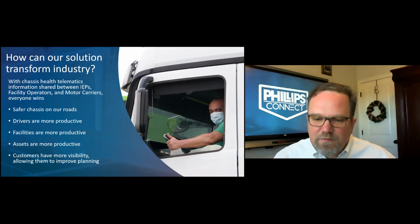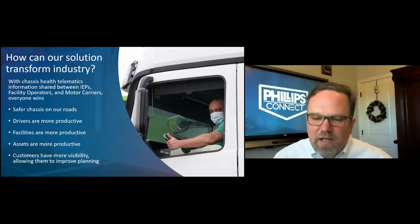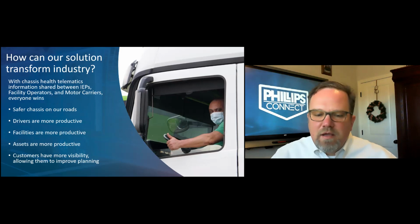Assets are more productive because you're not waiting for a driver or mechanic to inspect the unit to find a fault that the telematics could have told you when it happened. And last and most importantly, the customers who rely on all of us to make their intermodal moves happen have more visibility so that they can see that there's going to be an issue with a particular move and they can have a better plan of how they're going to deal with that.